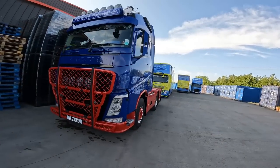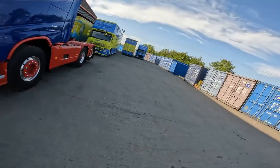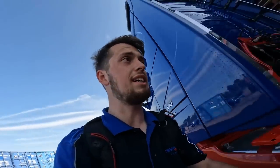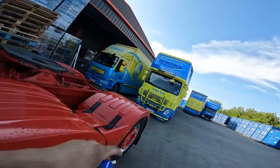There we have it. Friday night, all parked up. Some more removal lorries still to come in. But anyways, thank you all for watching another week. Once again, you've enjoyed it. I know I have. It's been cracking, and I cannot wait to get this new trailer. I just think a new trailer on the back of that is going to look goddamn awesome.